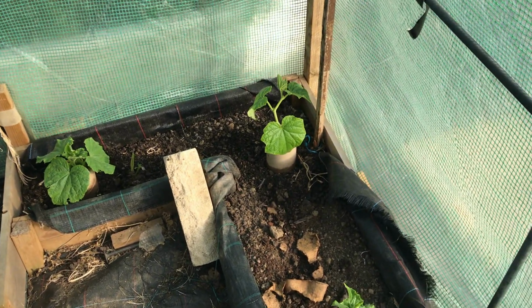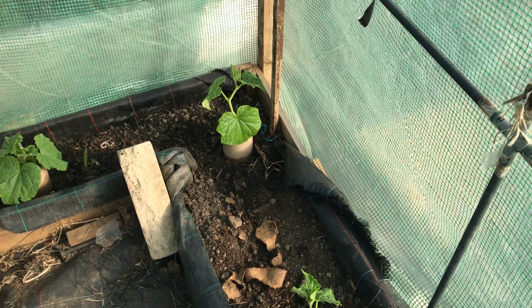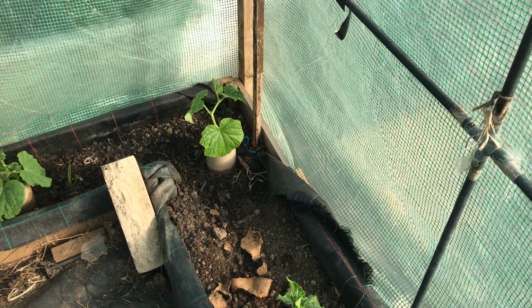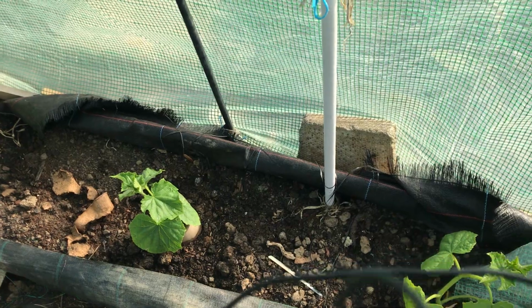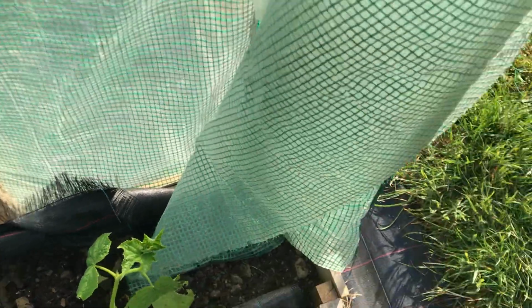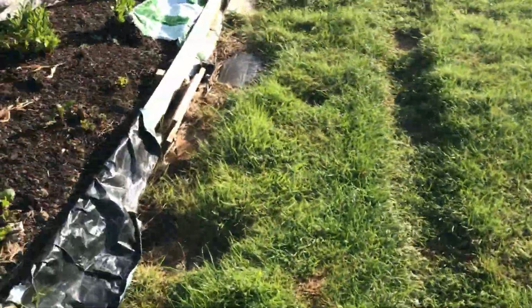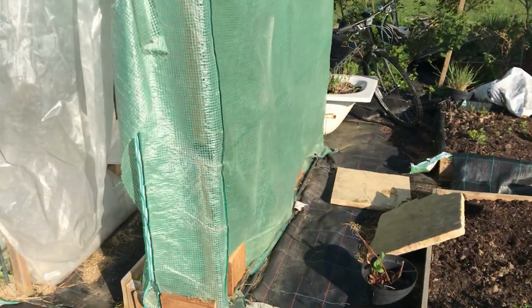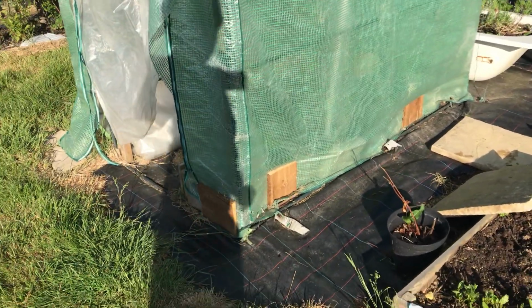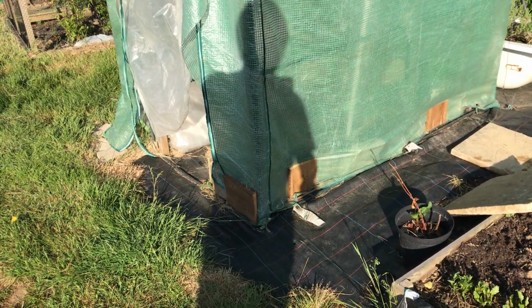I put in some lettuce and 2 cucumbers earlier in the season, and every single one got munched by slugs. So it was worth persisting. Batten down the end of things now so it won't fly away anymore.